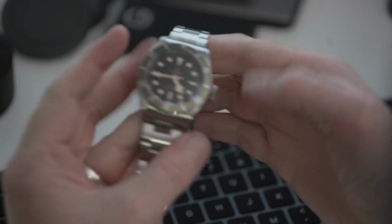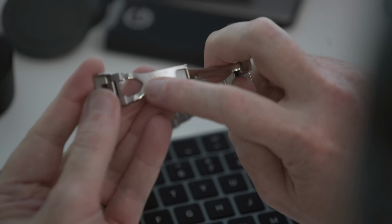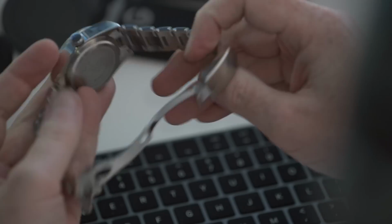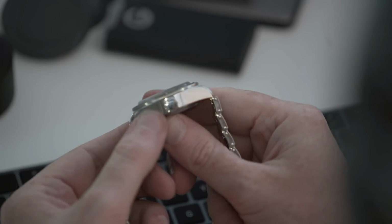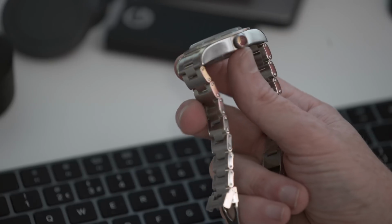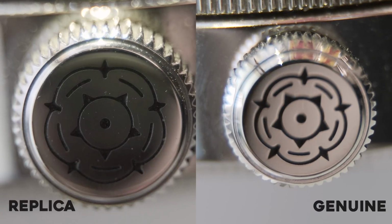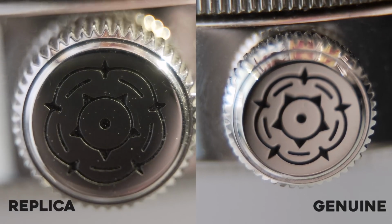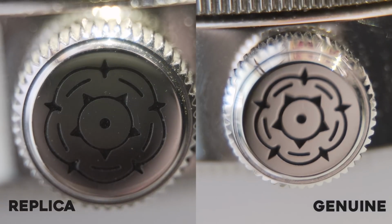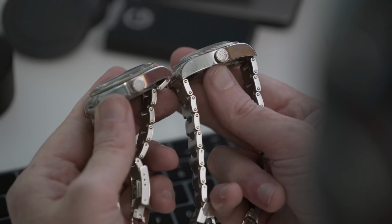So you've got your bezel, your clasp fitting, your engravings on the back of the clasp. The next place then is your crown. Now that crown looks like a normal crown to any other person, but if you put them side by side, it's only then you see that the crown on the genuine is a lot darker and thicker black, whereas on the replica it's thinner and it doesn't stand out quite as well as on the genuine.